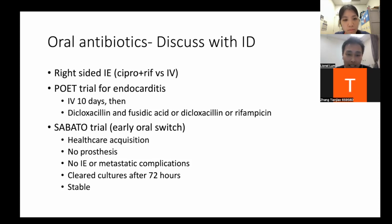But by and large, in the 1990s, we do have, for example, IVDUs with right-sided infective endocarditis being treated with a combination of oral ciprofloxacin and rifampicin. And that showed to be quite equivalent to an IV course. So that's very, very early data that possibly oral antibiotics may be able to be used for staph bacteremia.